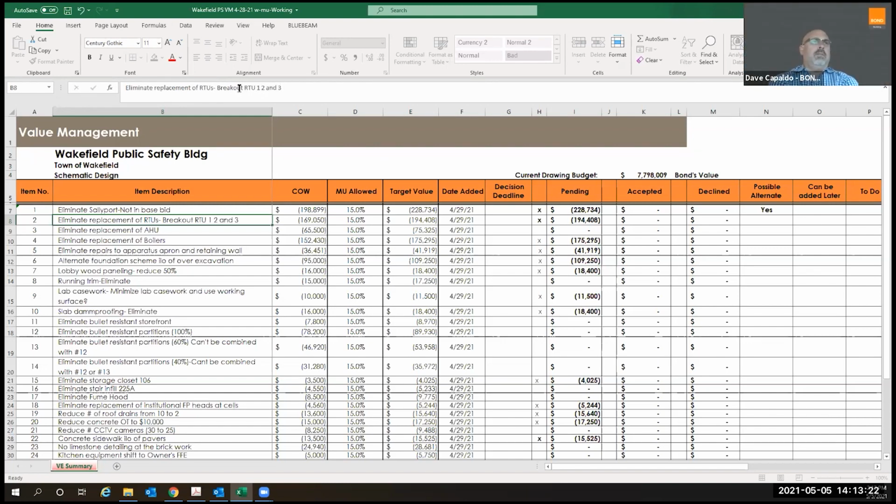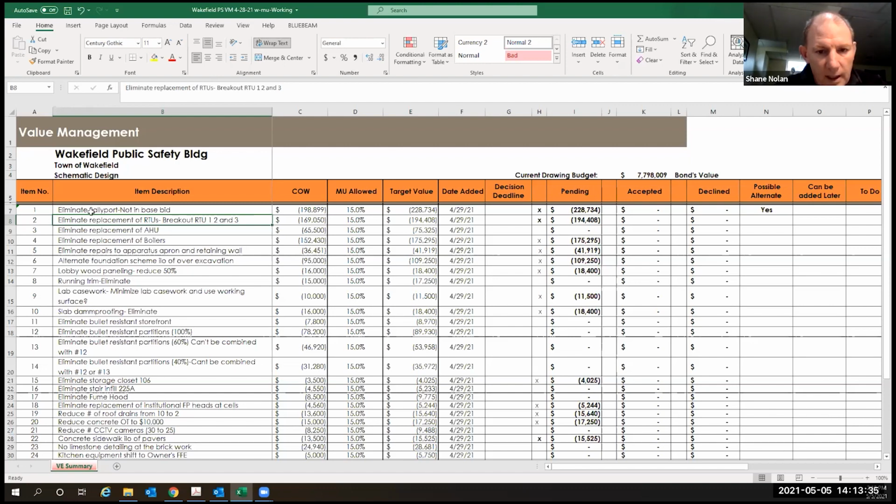And Shane, it sounds like one of them is going to be in base bid, an add for one of those, correct? I'm not sure if I sent that to you. I think I got it on Monday, Dave. I'm trying to look back on the narrative that went to the estimators. It sounds like we're chasing a little more money than we thought. Well, that's my concern, that I don't want to present a value that's not real.